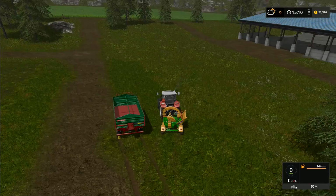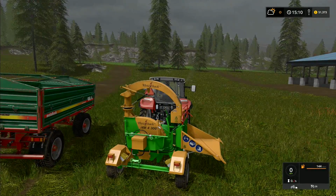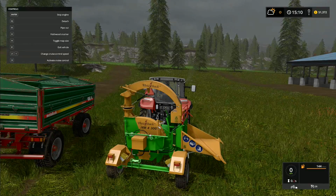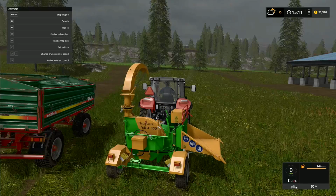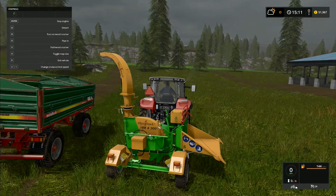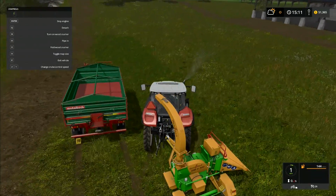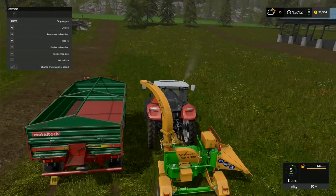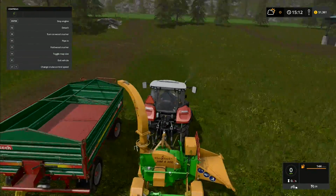Now then, we'll unfold this one. So you unfold it with X. Just zoom in a little bit, we can see this thing a little bit better. So we want to put the pipe out with O. I'll come out there. Now, will it automatically detect that trailer? Yes, it will. So it's going to detect the trailer automatically. So let me just pull alongside here. Like that. And there. So it is detecting the trailer.